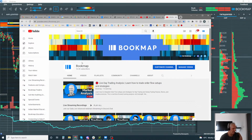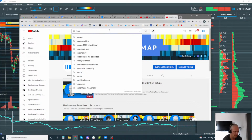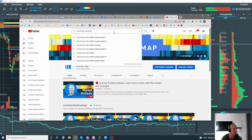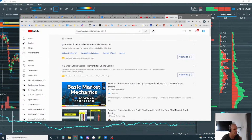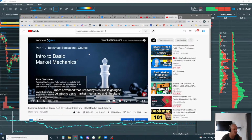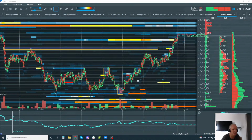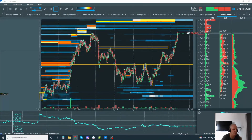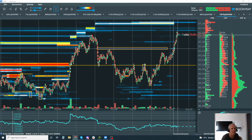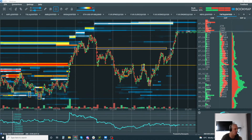You guys go to, or we can just do a search for it, Bookmap education part 1, educational course, part 1. Okay, here it is, basic market mechanics. Market structure is the next one, part 2. I highly recommend it. Go through here. Once you start to understand these markets, you can start to look for higher probability for those moves to start to unfold, and start to understand the order flow within them.